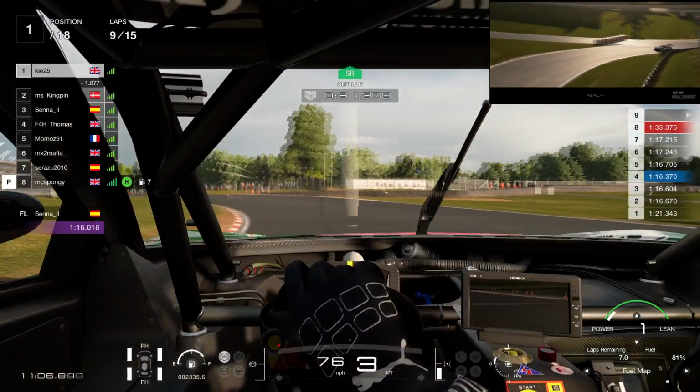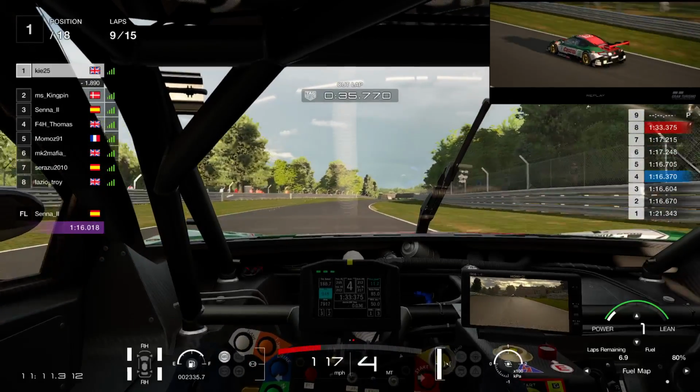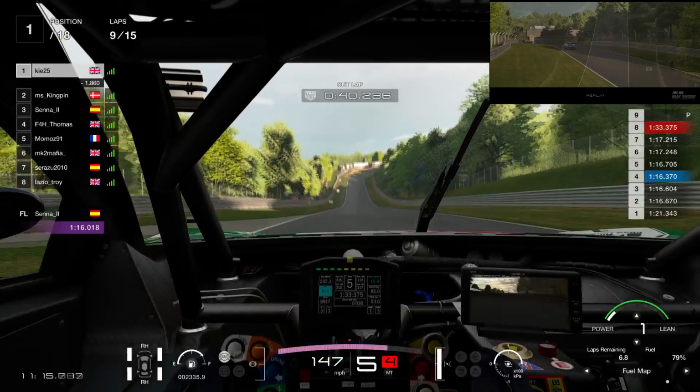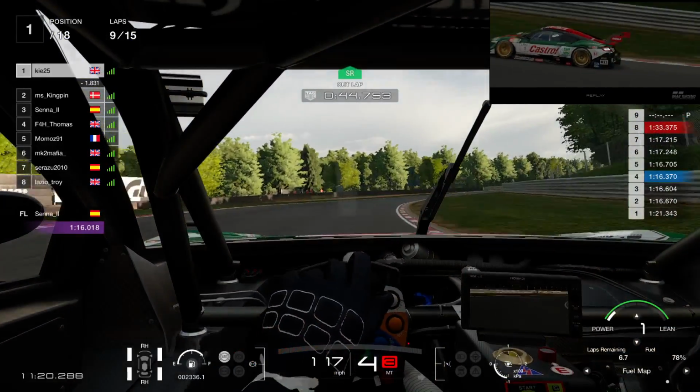So I would rather be in the situation now where I've got the fuel to run to the end. I've also got the fresher tyre. One lap on this is like 10 laps with the times 10 tyre wear on. So it's all looking good at the moment, and all I've got to do now is hold this position and keep the car on the track.